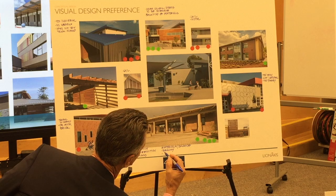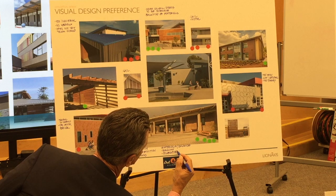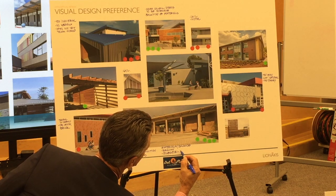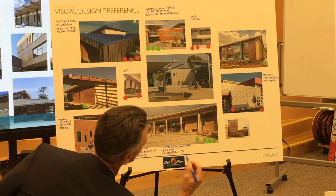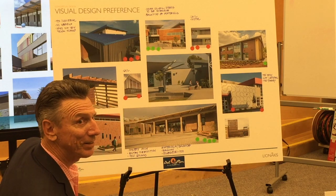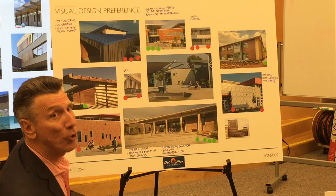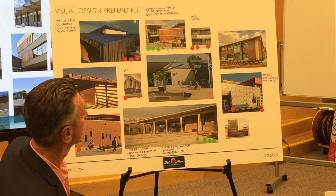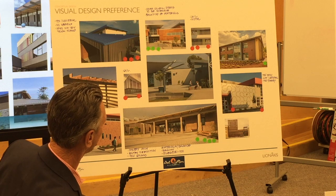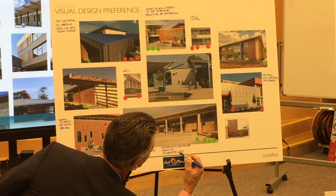I think that middle brick is very institutional, versus a little more warmth. Too brown? It's just dull, too monochromatic. It's very industrial. It's the same tone throughout. There's no distinction. It's just not warm. It's not comfy. It's brick. Okay. It's too brick.